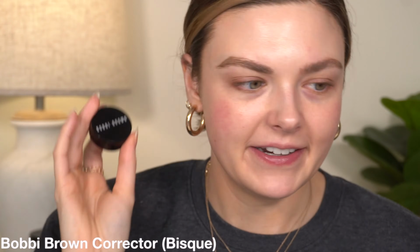I've been kind of neglecting this one because I've been trying to use my Charlotte Tilbury one because it's in my project pan, but it's been a few weeks since I used this one, and this is an all-time favorite. I love it so much. I use the shade Bisque, and it's perfect.